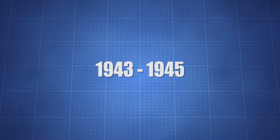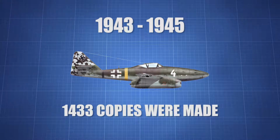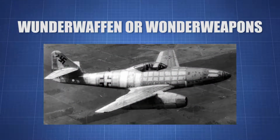Between 1943 and 1945, 1,433 copies were made. It was made for the German Air Force, the Luftwaffe. The plane should lead Germany to victory in the Second World War as one of the Wunderwaffen, or wonder weapons, of the Third Reich.